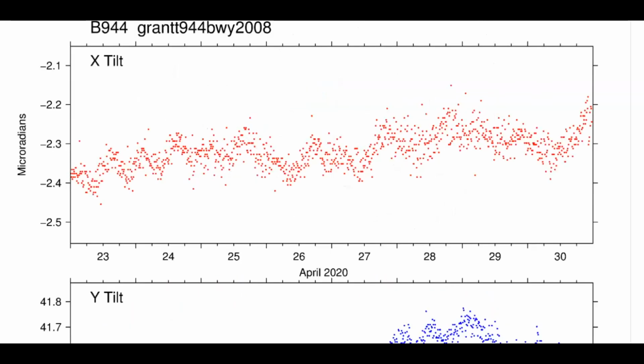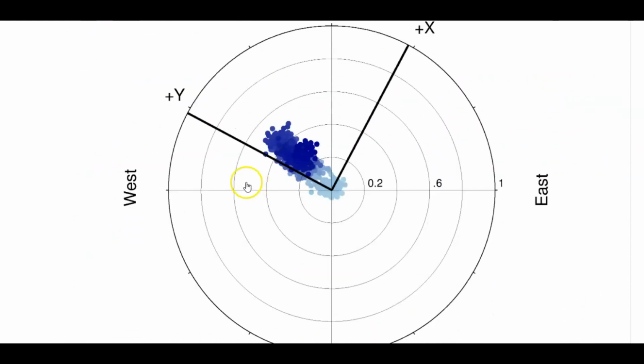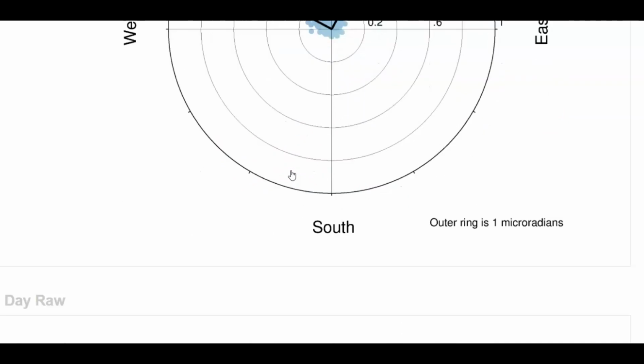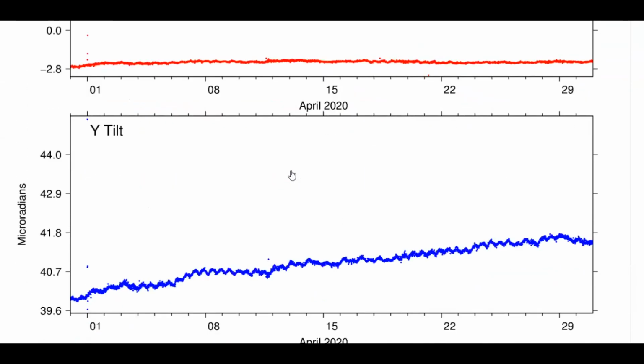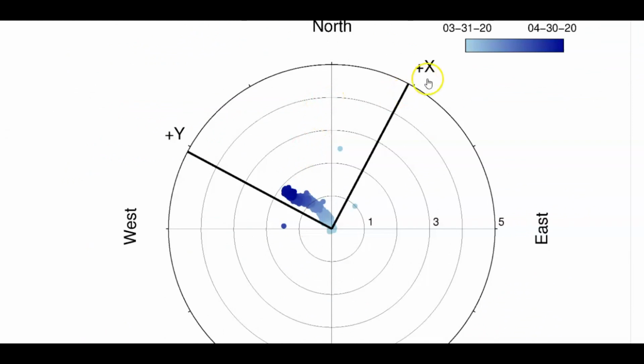Now the monitor for Grant, which is on the western side of Yellowstone Lake, and I talked about how that side seemed to be going up. Top is north, bottom is east. Each dot is an earthquake that caused uplift for the last 7 days. And then the last 30 days. X is north, Y is east, trending east, the uplift.